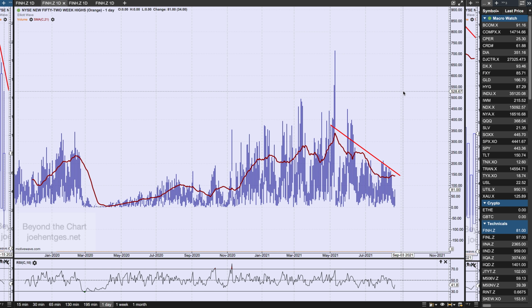I think that is a big red flag. It tells you that underneath the surface, things aren't so great. Okay, so that's another indicator that's giving you a little different picture than what's going on with the market.